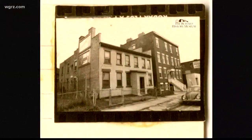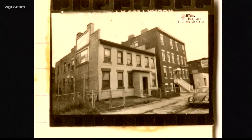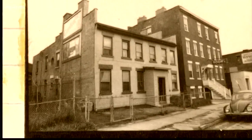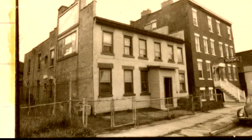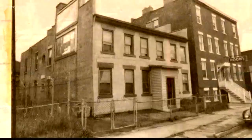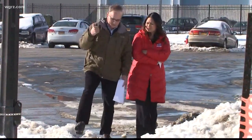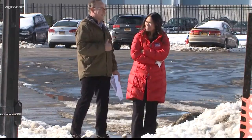Built circa 1843, it was one of the oldest pre-Civil War era structures still standing in downtown Buffalo. The city itself had been incorporated just 11 years earlier. The two-story home was built and lived in by a shoemaker and his family. It later became a saloon and a boarding house. It was a rare piece of federal-style architecture in Buffalo.